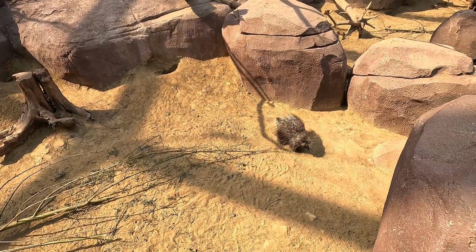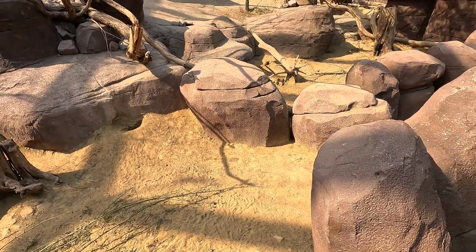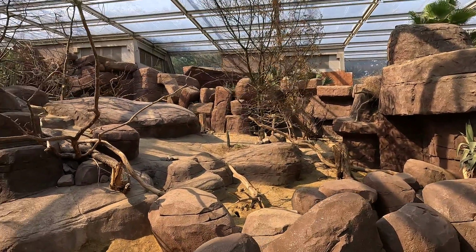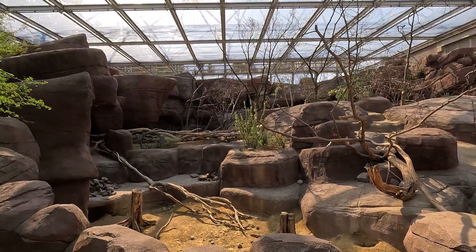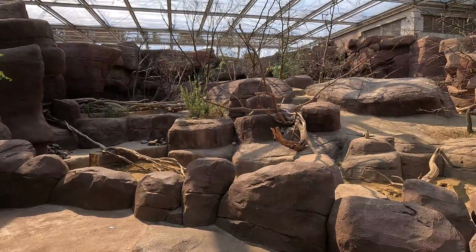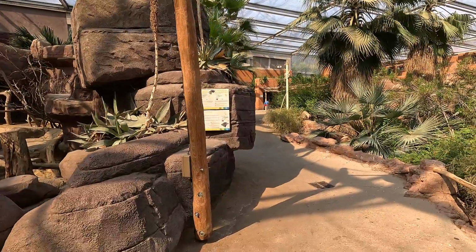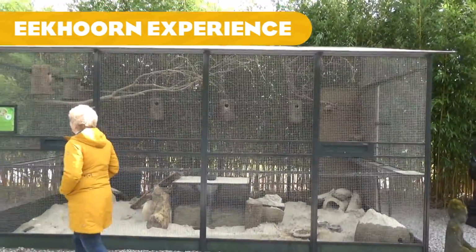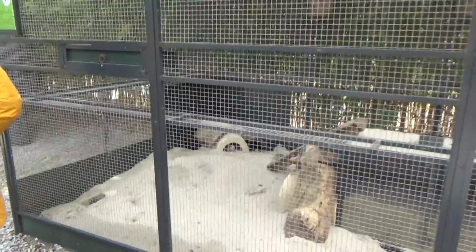You can also see the tree porcupine walking around down there. Very cool as well. But yeah, they've got some logs to kind of walk around. They can climb up the rocks, and they can burrow in the soil down here as well. So overall, a lot of stuff for the prairie dogs to do, and just an absolutely fabulous enclosure for the visitors to enjoy. But that's really all there is to say about this one. It's just great.